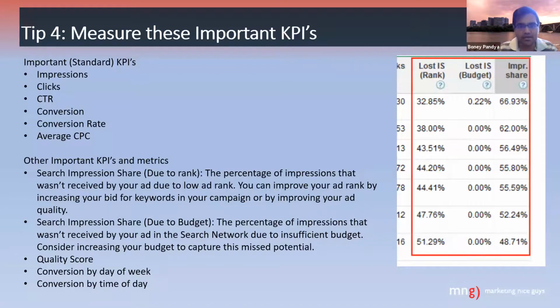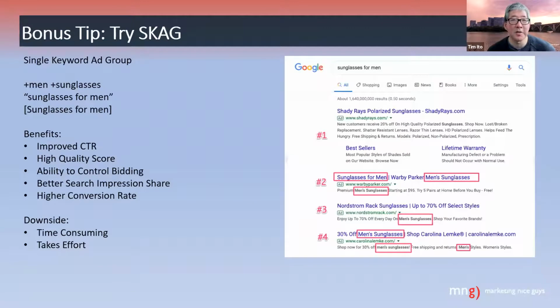Yep. No, those are great. All right, let's go to the last one. It's a bonus tip. Yeah. So this is the bonus tip that we had.